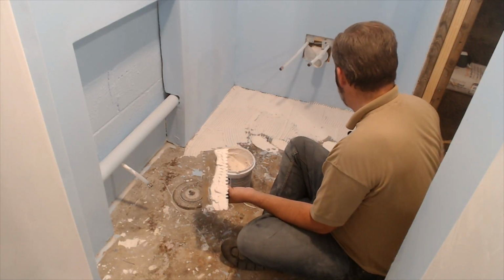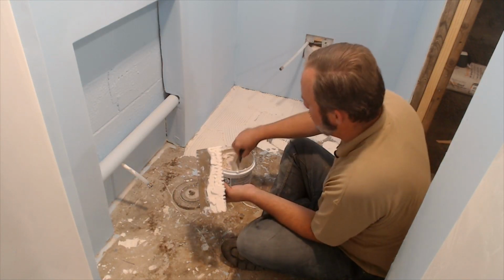Oh my gosh, I'm afraid I don't have enough mortar. Just seeing how much of this I've used already.